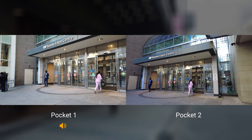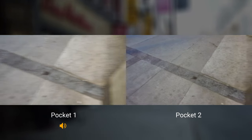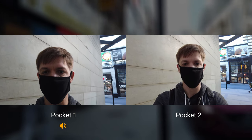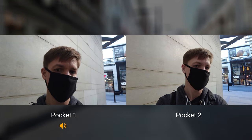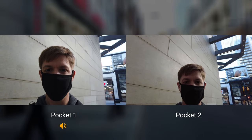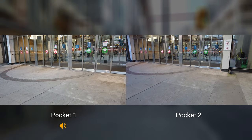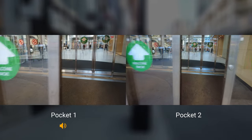All right, now one thing you can do with this camera is flip the screen around. And that'll definitely give you an idea as to how much wider the picture is on the Pocket 2. It also looks like I've got my mask on a bit crooked, so I'll fix that. So I think for vlogging purposes at least, the Pocket 2 would be the better bet and probably worth upgrading if you have a Pocket 1.